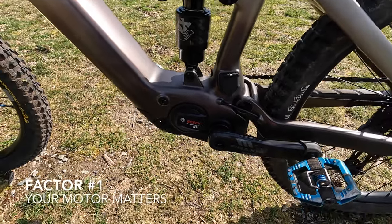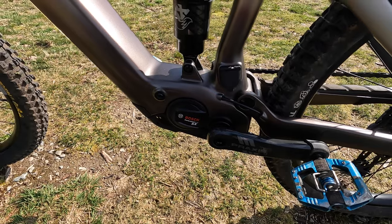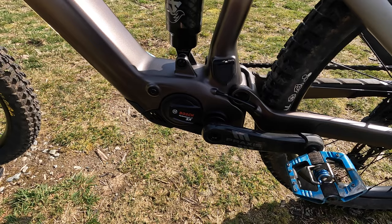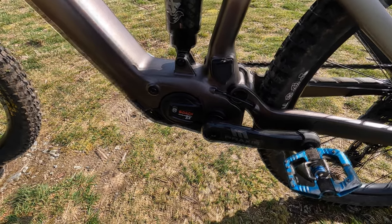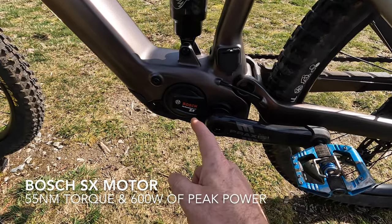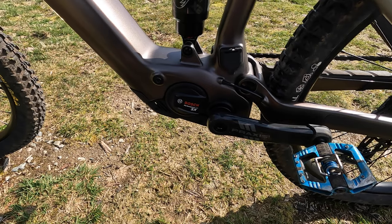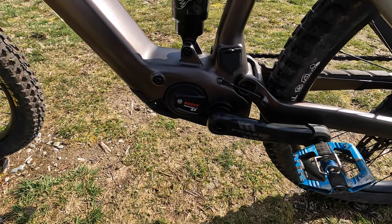Okay, the first thing that you got to factor in is your motor, and the main consideration is how much torque this motor can put down and what its peak power is. That's going to vary depending on the brand. For example, the Bosch SX, which is brand new, comes out of the performance line. It cranks out 55 newton meters of torque, and it has a peak power rating of 600 watts.